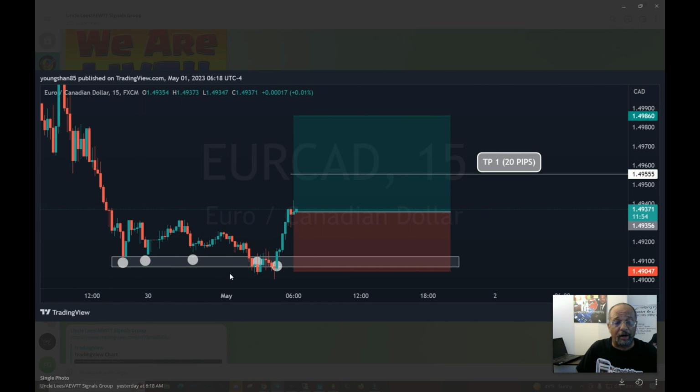We actually look for our rejections on the higher time frame. We start on the higher time frame. By the time we get down to the 15, we know it's a good support right here, or rejections, right? So we got 1, 2. We could have actually entered the trade right here on this second rejection, went up, got 15, 20 pips or whatever.